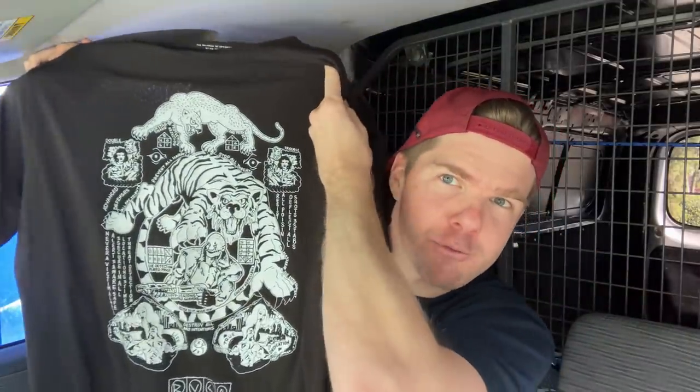RVCA, again, just an awesome brand. This one's probably more for myself, just a really nice front print on it, as you can see there. Big RVCA front print, that's pretty much what they're known for, that sort of design. That one's an extra large, and I'll probably keep that one for myself.